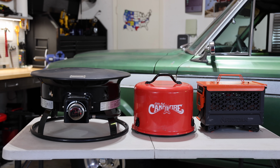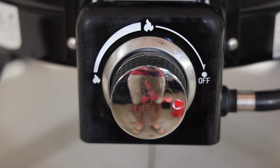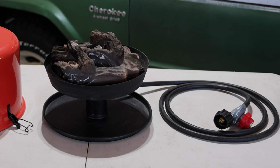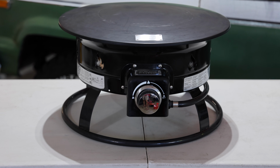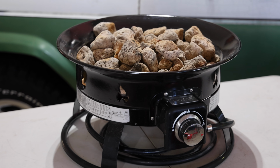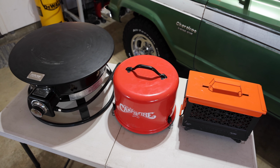Lastly, the one thing that I really like about the Outland is that it has a fuel regulator knob on the front of the unit, whereas the others have their regulators located on the hose near the bottle. Having the regulator in this location makes adjusting more convenient and a little safer. Overall, I really like the Outland and would recommend it to anyone that is looking for a quality campfire pit and isn't worried about storage space.